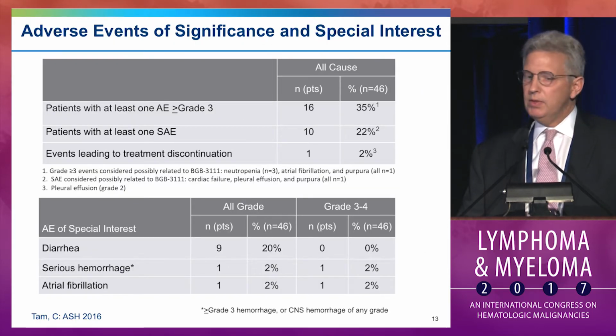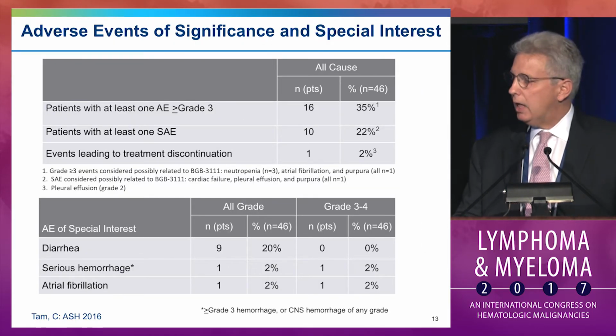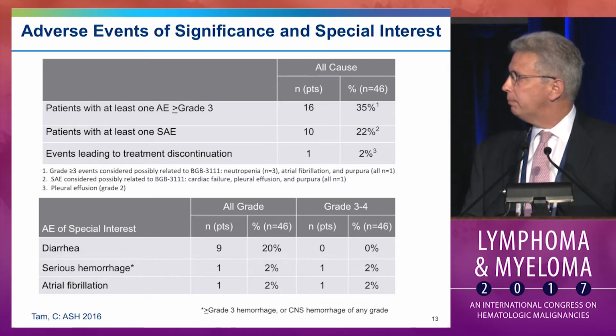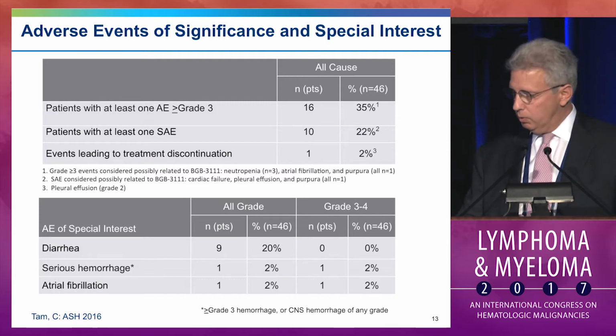Of course, given the toxicity profile with Ibrutinib, people have been concerned about some AEs of special interest, and they're listed here: diarrhea, serious hemorrhage, or atrial fibrillation. One patient developed atrial fibrillation. There was one serious hemorrhage, and 20% of patients developed diarrhea, although that was all grade 1 to 2.